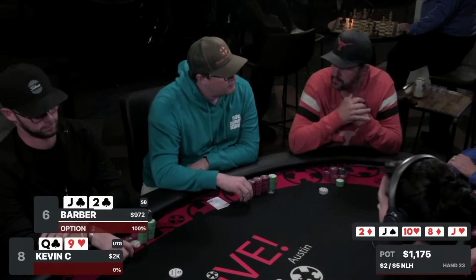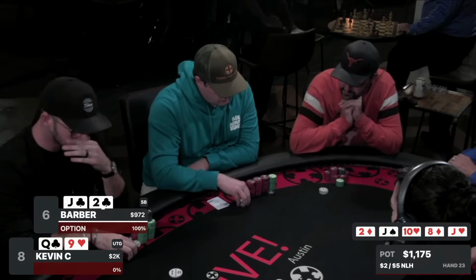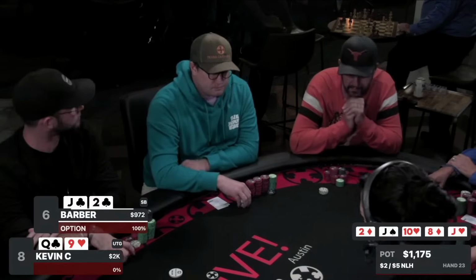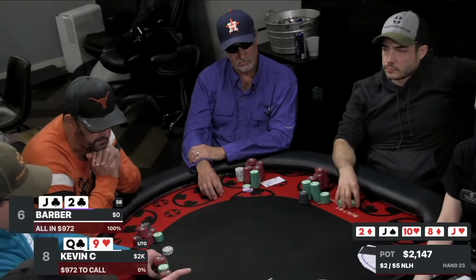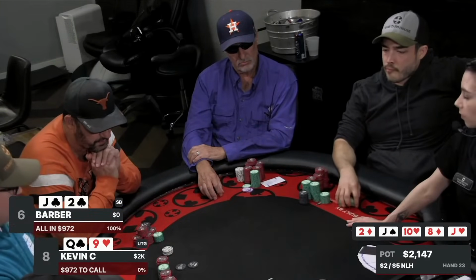Barber has found the promised land. He's going all in here. He's only got 1-to-1. He's less than 1-to-1 here. Is Barber going to lead, though? Is he now going to lead into the guy who just bet? Because you're afraid of, since the board paired, you're afraid of going. You don't just want it to go check, check.